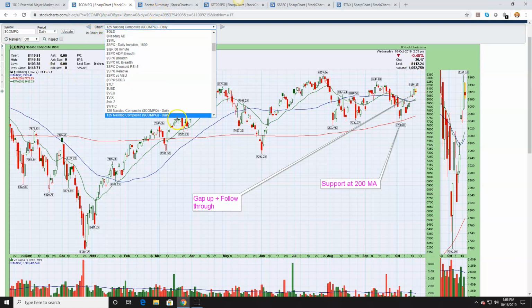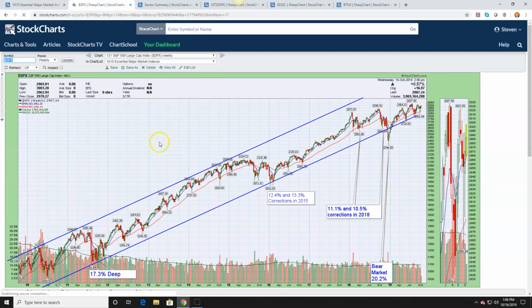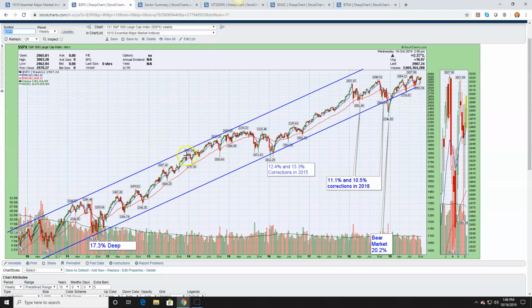Now, if we want to look at a longer term chart, I think it's always important to sometimes look at a long term chart just so you can see really what happens. And I want to look at this 2015, 2016 double dip correction, just because I think what happened in the market is very similar, even though we had a much worse bear market, right? But you had kind of a nice uptrend, an inverse head and shoulders, right?